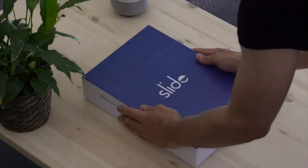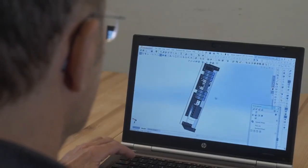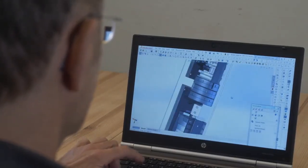Over the past 2 years, we have worked tirelessly to create Slide. After more than 20 iterations of prototyping, Slide is now ready for production. But we need your support to bring Slide to the market. Back us on Kickstarter today to be the first to receive Slide when it releases at a sharply discounted rate.